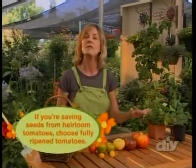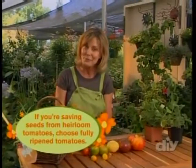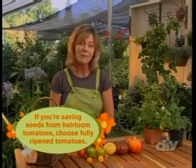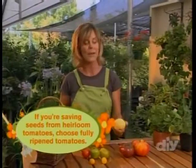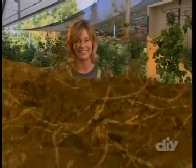Just plant 3 or 4 different types. You'll get some fruit, and then you'll be the envy of your neighbors and friends. The only trick is that you've got to pick them and eat them. And I don't think that's anything any of us will have trouble with.